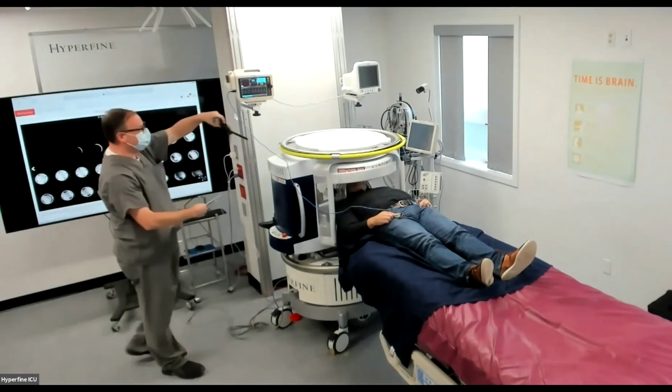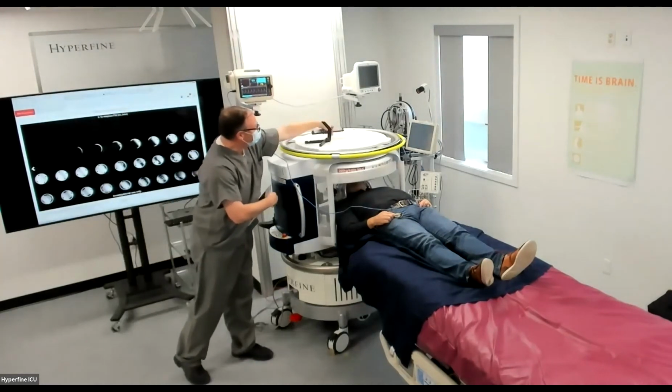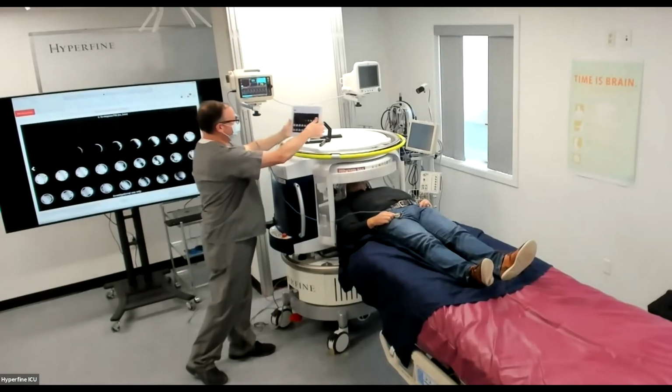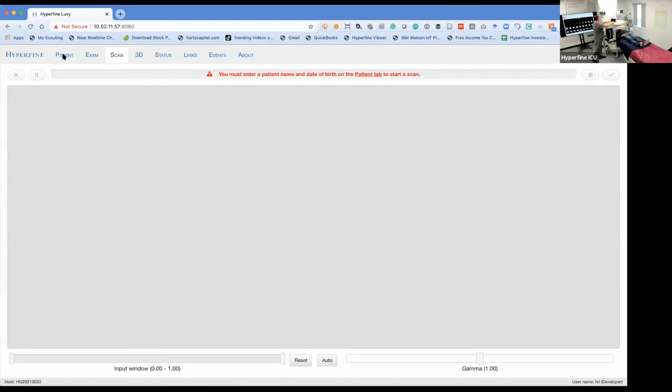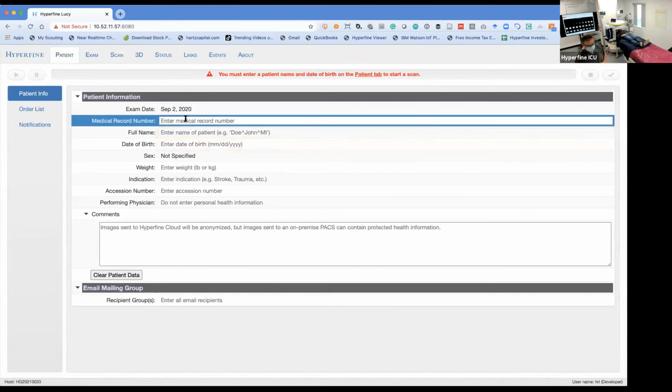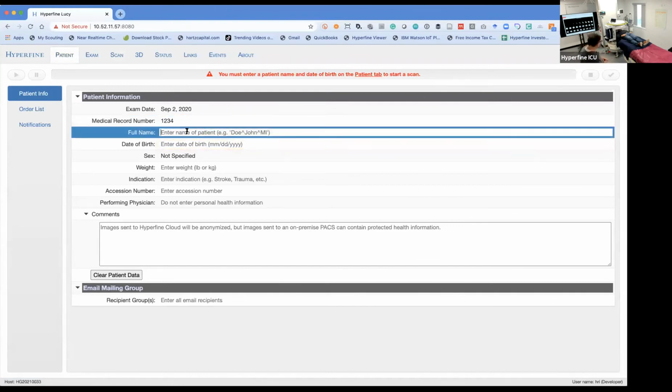Okay. Normally, if Khan were not operating the scanner, we would operate it locally with this tablet computer, an iPad, which is showing some phantom images from earlier when we were preparing for the webinar. So as soon as Khan starts the exam, these images will start updating with images of John's brain.